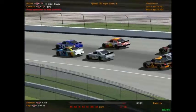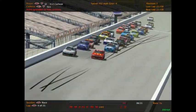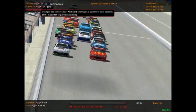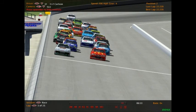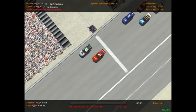We race it back to the line. Battle for the lead. Oh! We got a battle for the lead right at the line. And it seems like James Shelley might have won it. Yeah, he won it.